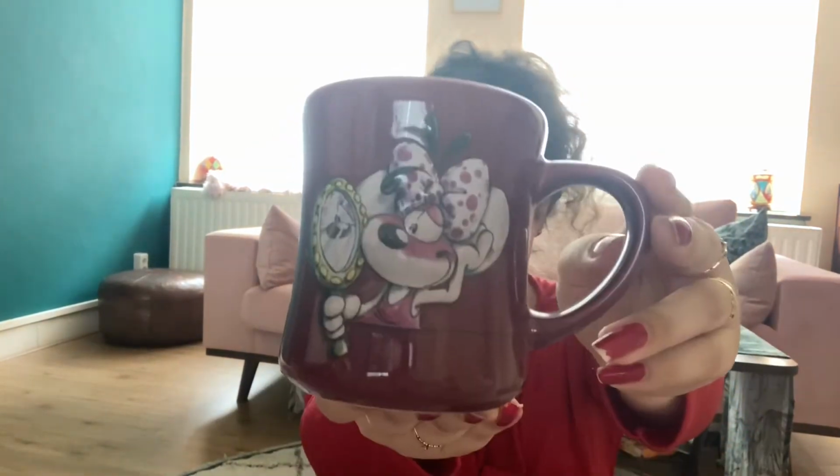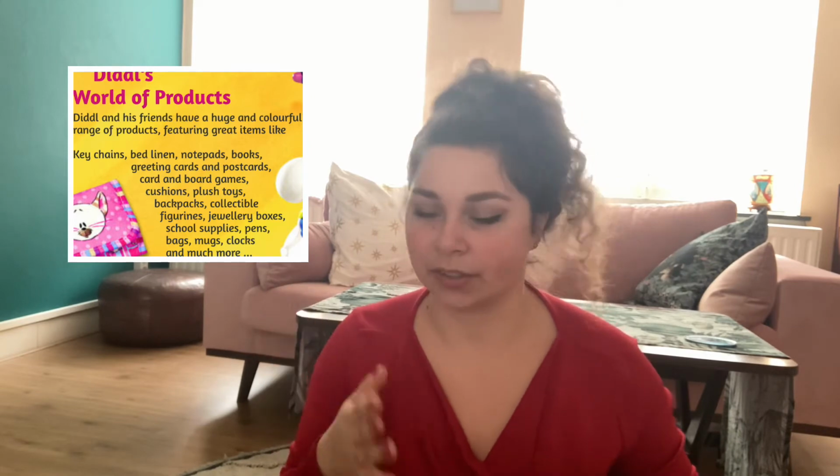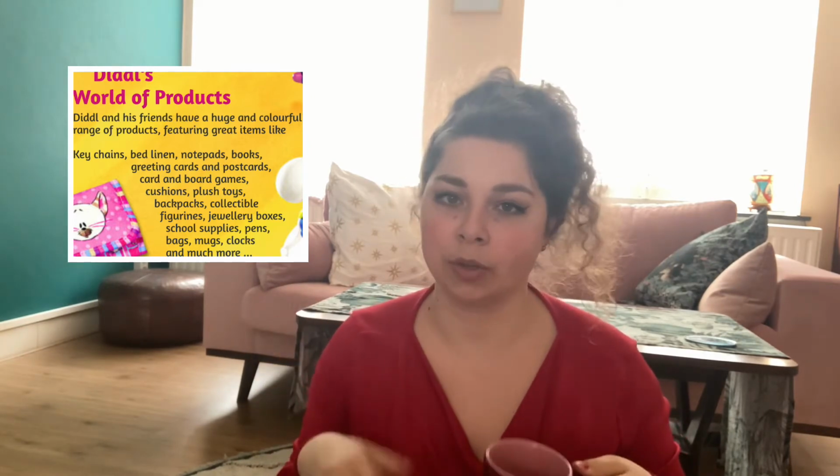I also found this Didal mug. I don't know if this is known besides here in the Netherlands and in Germany, but this was the thing when I grew up. You had everything from Didal in terms of stationery. You had binders, you had erasers, you had pens, you had notepads.